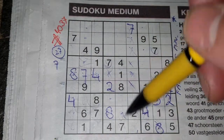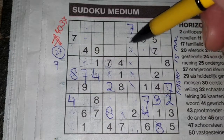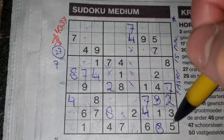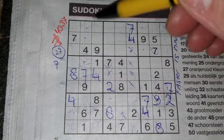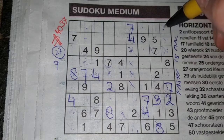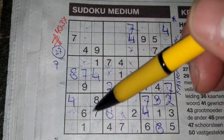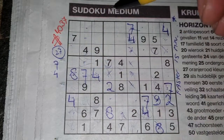4 in this column, 4 in the middle column. So the column next, the only 2 places left for the 4 should be here or there. We see there no 4, 4 should be there. 4 in this column, 4 in the column next. So in the last column, the only 3 places left for the 4 should be here, or there. We see there no 4. Here 4, no 4 there. The only place left for the 4 should be there. And all the 4s are used. I can see digit number 2, number 4.